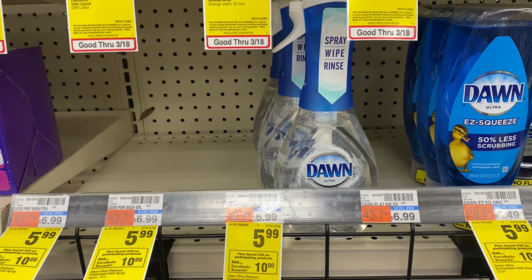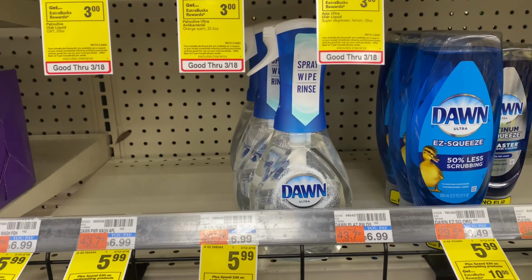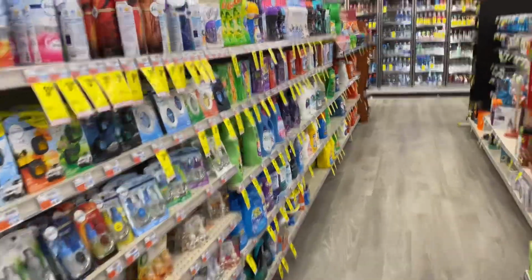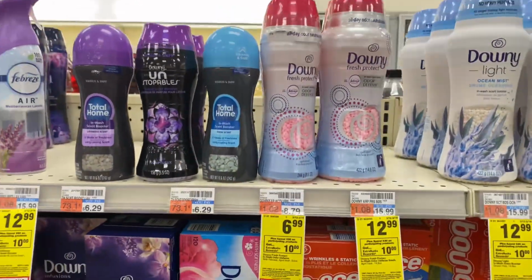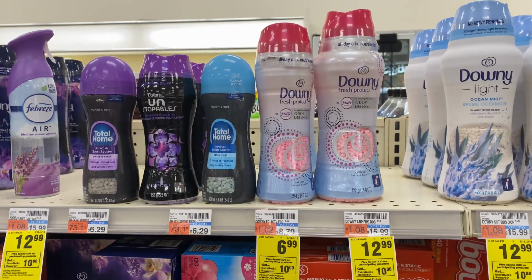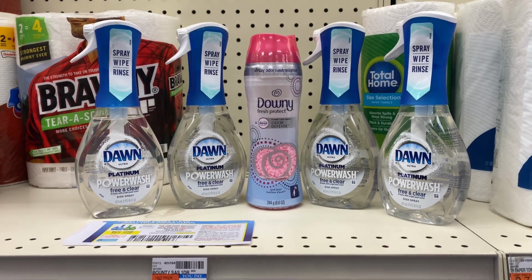The first thing I'm going to grab is 4 of these Dawn power washes. They're on sale for $5.99. And then I'm going to go over here and grab one of these Downy scent beads for $6.99. These 4 products are going to total me $30.95.